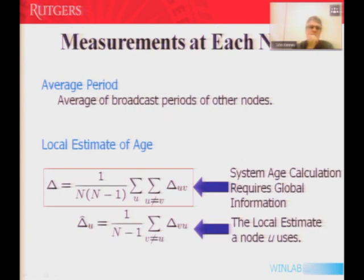The average period is this: every vehicle is receiving broadcasts from other vehicles, and in a broadcast a vehicle also says the period at which its application is generating packets. So a node averages that period over all the packets it receives. In the part of the algorithm I'll show you, we will not be using the average period, but if you read the paper, you will see that we use it in the algorithm.